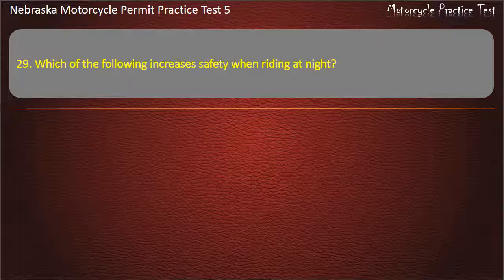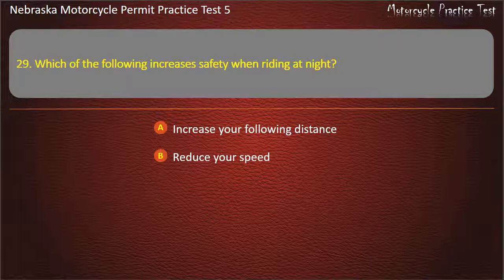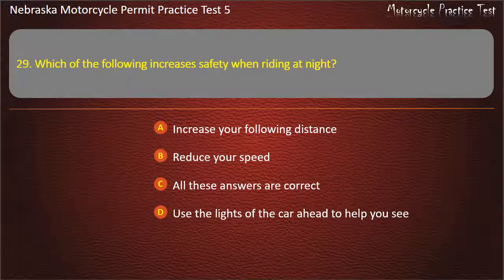Question 29. Which of the following increases safety when riding at night? Increase your following distance, reduce your speed, use the lights of the car ahead to help you see, or all these answers are correct. Answer: all these answers are correct.